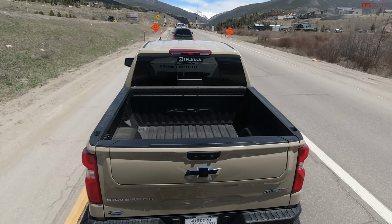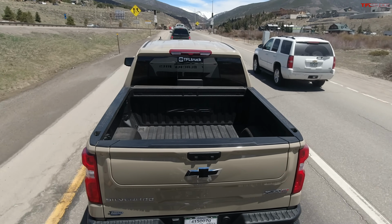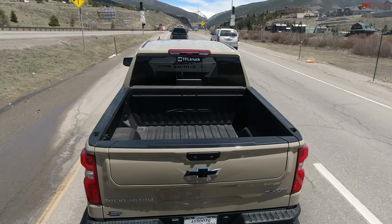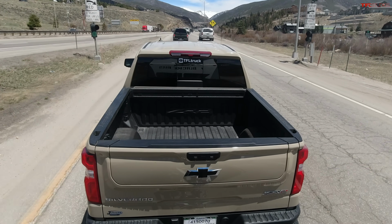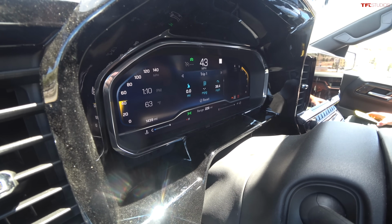So it's ZR2's turn to climb this big mountain, 11,158 feet above sea level. Okay, you tell me when to start. Okay, I'm going to try to accelerate the same way at about what, 35 miles? Yes, ish. I'll tell you when, okay? Uh-huh. And now. Okay, there we go. We're rolling.